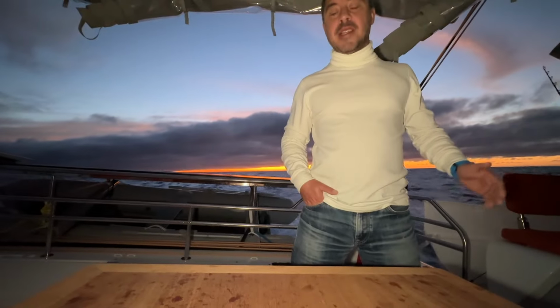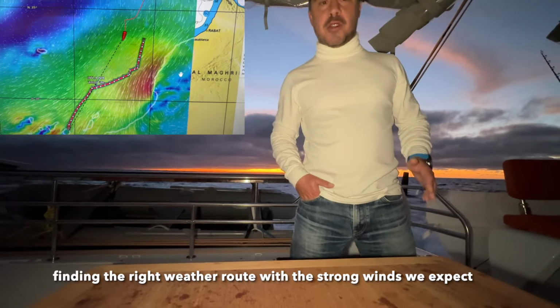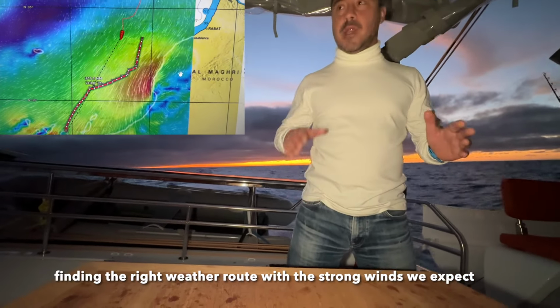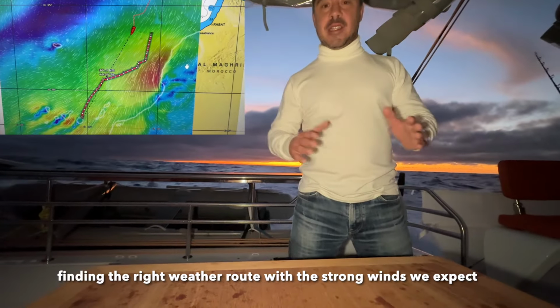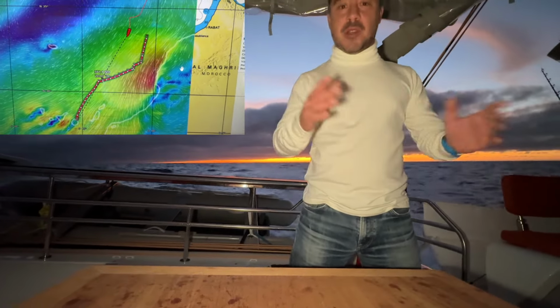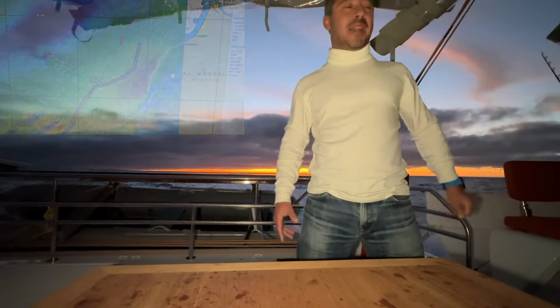To the east, near the Moroccan coast, the wind is going to be very high, so we're going to try to stay a little bit more to the west and try to get in the wind, but not too much wind. That's the game plan.